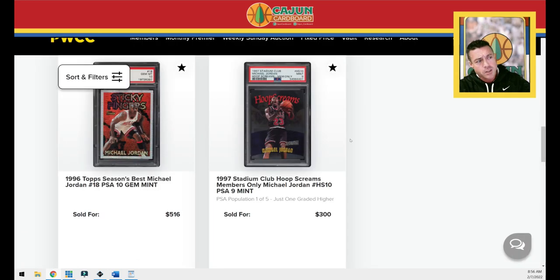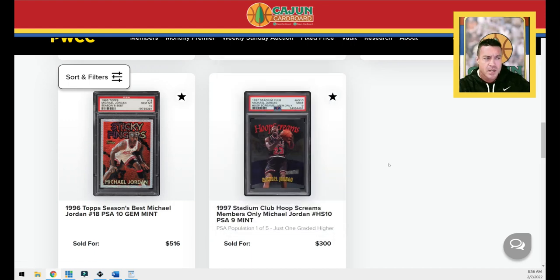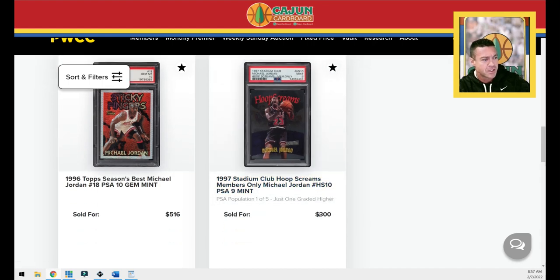Card number 5 is the 1997 Stadium Club Michael Jordan Hoop Screams, which is an insert that goes a little bit under the radar, but this is also the insert parallel version, Members Only. It is a PSA 9, and the reason I focused on this card being a fantastic purchase at $300, it's a pop 5. And there's only one PSA 10 in the world.